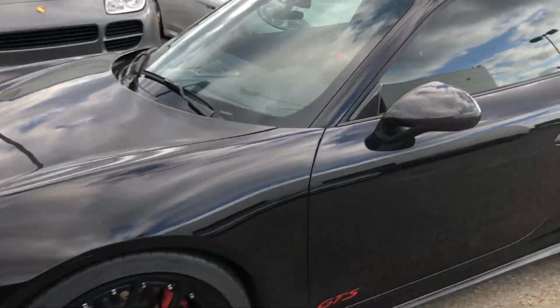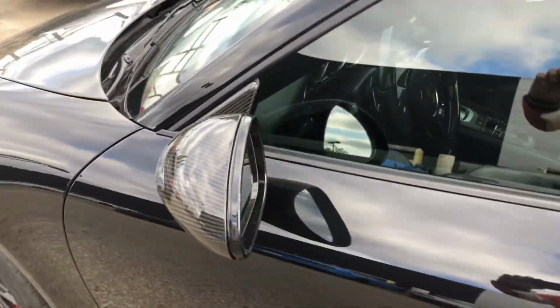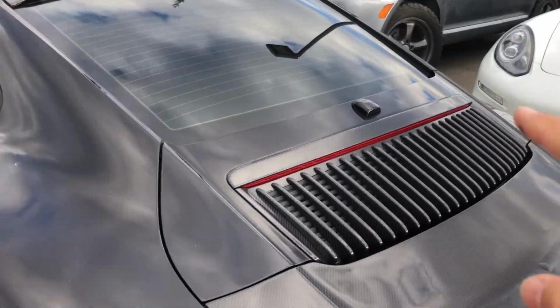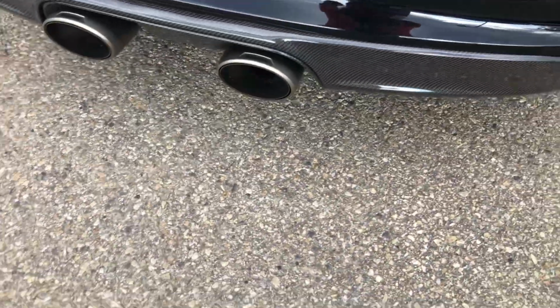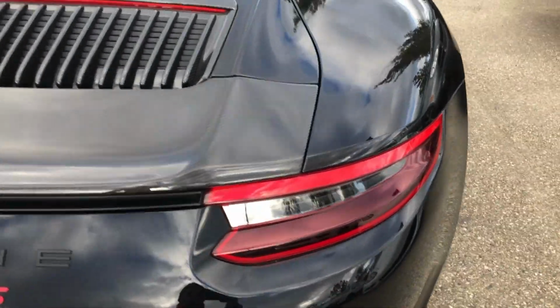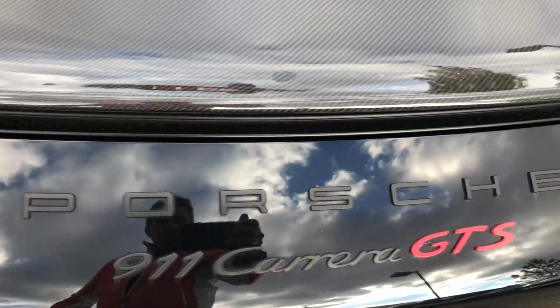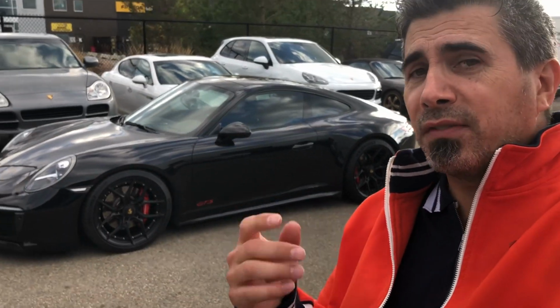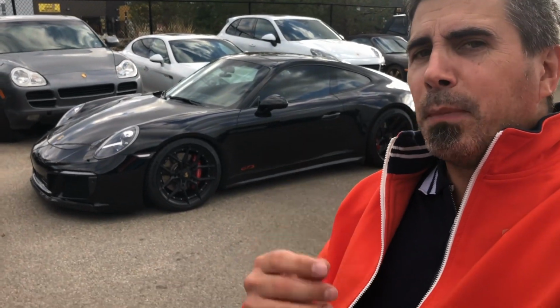Oh, we can't forget carbon fiber mirrors as well. It's absolutely a beautiful car. You've got a glass top on it, more carbon fiber here, and more carbon fiber on the back with those great center pipes. And obviously it's the latest and greatest. We're talking 991 generation of the GTS. Absolutely a wonderful car, and I honestly would tell you, and I've said this in previous videos, if I didn't buy an F Type, a Porsche 911 is definitely high on my list.